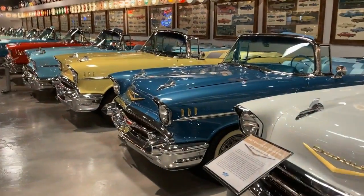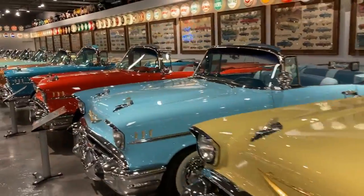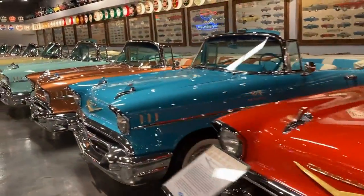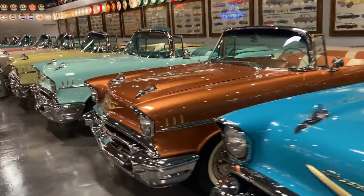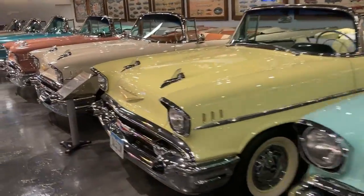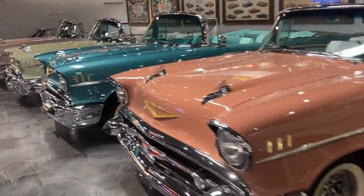All right, so we have all the 57 Chevys, all the different colors. And I wish we would bring these colors back. I mean, just look how beautiful these colors are. We need more of these in our lives today. I'm tired of white, black, and silver. Sorry, it's a little bouncy. I don't have my gimbal with me.